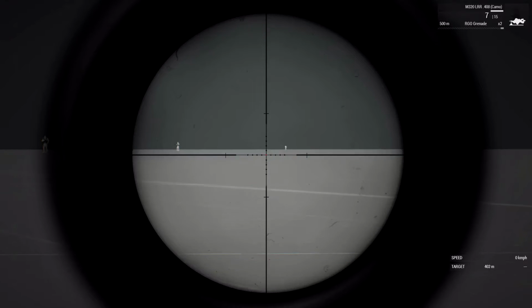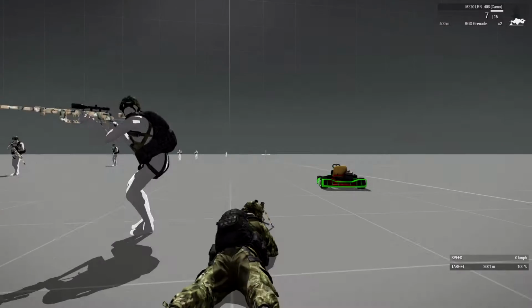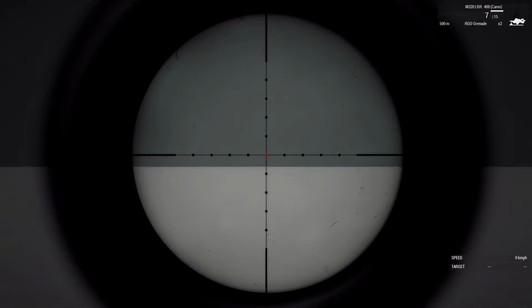As we enter the virtual arsenal, we get as close to 2,000 meters as possible. The exact distance is irrelevant, as we're just looking at the spread of the 5 rounds at 2,000 meters, not its ability to hit a specific target at 2,000 meters. We can test that later if necessary.